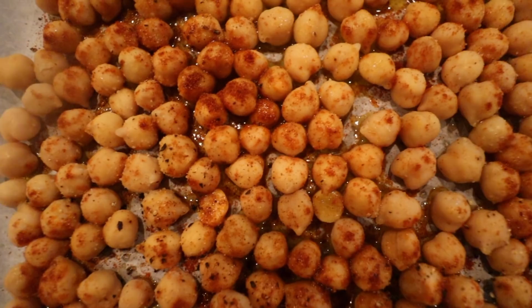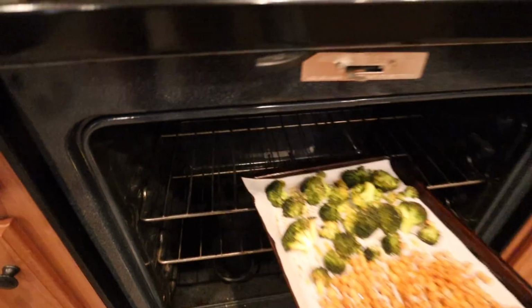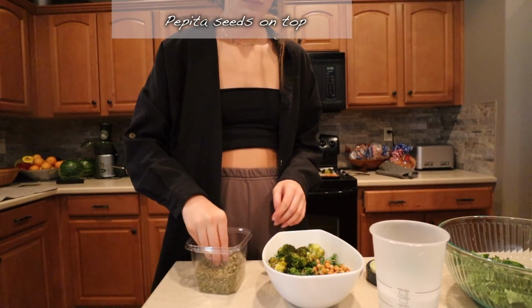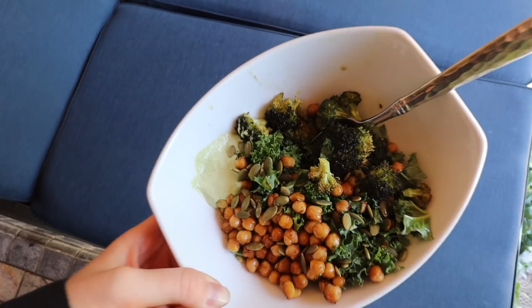Lunch wasn't too hard to make here. I just seasoned some chickpeas and broccoli and put them into toast, and then I put kale in a bowl and made a homemade sauce that will be down below on Pinterest. Put some pumpkin seeds on, and boom, there was lunch for Tuesday.